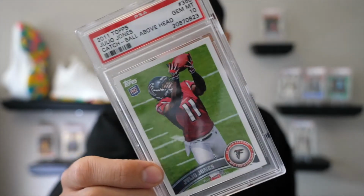I paid $99 for this. I have no idea why this card is $99. I think there is maybe like a chrome version of this that's a little bit more expensive. There's not a lot of Julio on the market, though. I was trying to buy him in bulk, but there weren't that many available.